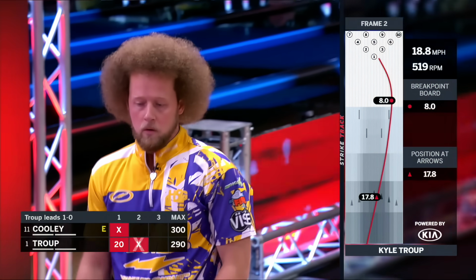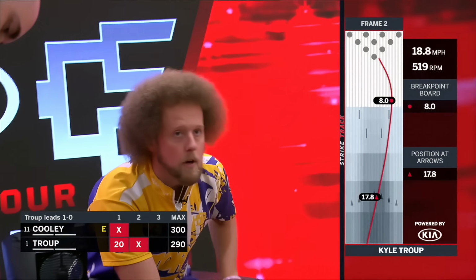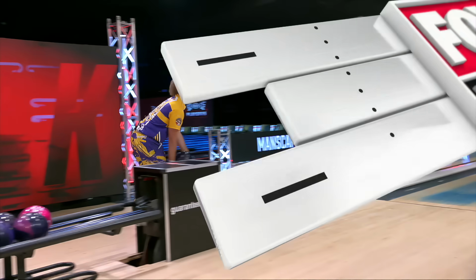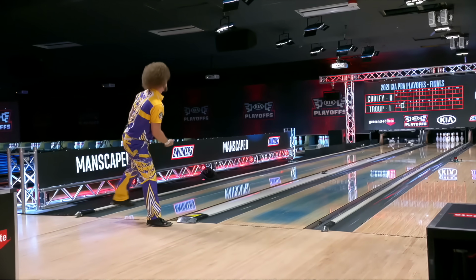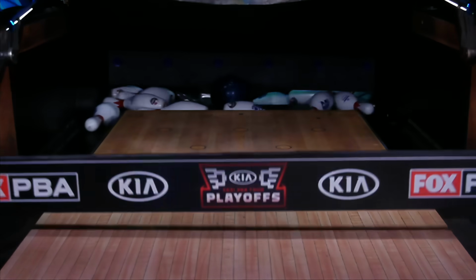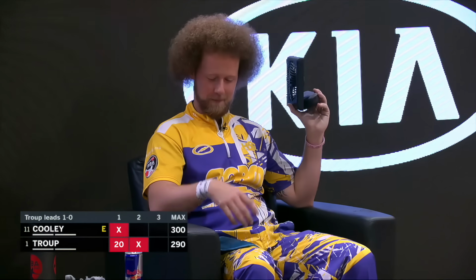Kyle Troup dialed in again. He had 9 strikes in game one, his 29-pin win over Cooley in this race to 3. Another beauty by Kyle Troup. And I'll tell you what, for Sam Cooley, this is kind of desperation time. You do not want to fall behind 0-2 when it's a best-to-3 point matchup.